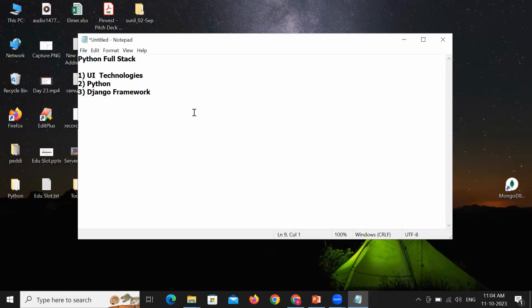Next, you should also have an understanding of how the data is handled and managed at the database level. The most preferred database with respect to Python full stack is MongoDB. So we'll be learning MongoDB. If you know UI, one programming language, the framework, and the database, now you are called a full stack developer.